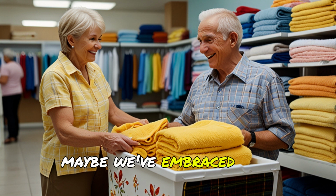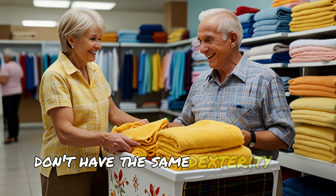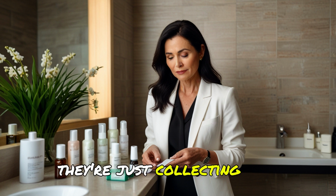Maybe we've embraced our natural waves. Maybe we found a low-maintenance style. Or maybe our hands just don't have the same dexterity they used to. And that's okay, but those old hair tools, they're just collecting dust.